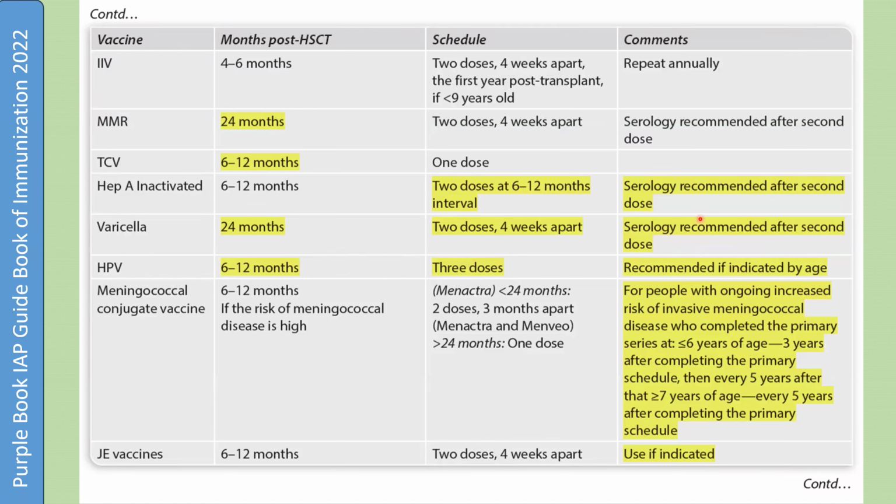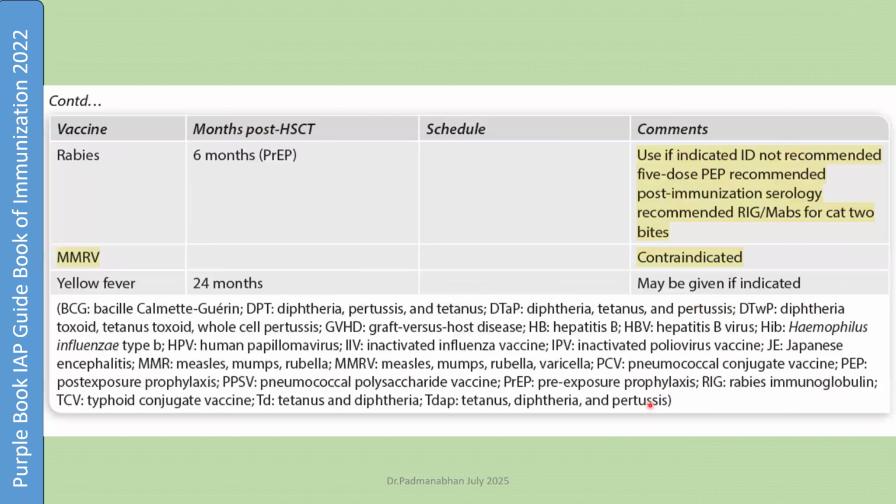Varicella, hepatitis C, serology is required. Meningococcal vaccine, for people with ongoing risk of invasive meningococcal disease, it might be required. JE vaccine useful only if indicated. Therefore, these are things which you should know. And rabies, of course, you have to give as indicated, ID not recommended. ID means intradermal, not recommended.